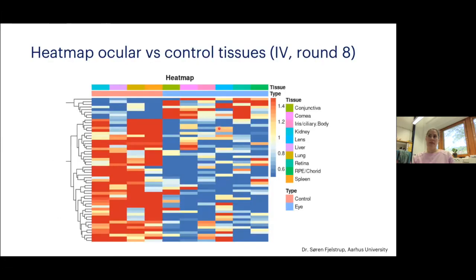Then these were the samples which were actually sequenced at round 8. This was for intravenous samples. And what we can see from this heat map is that the bars in red indicate that there is aptamer enrichment. And here in pink, you can see control tissues, and in blue, there are these ocular tissues.